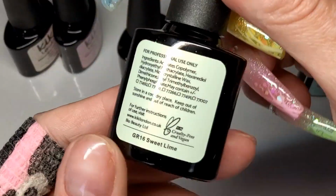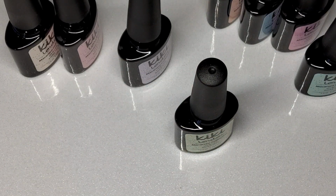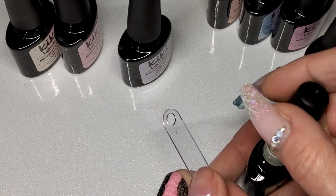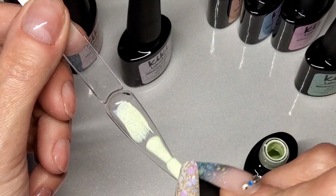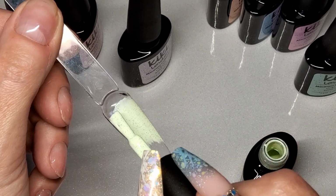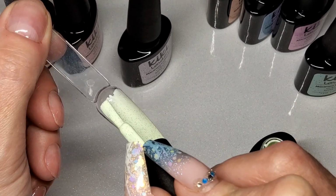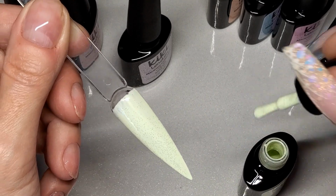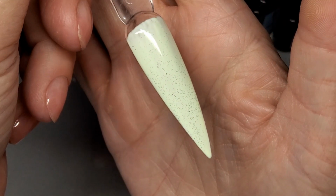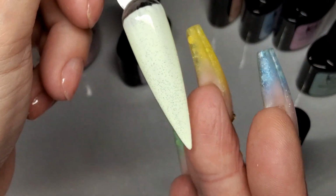Cute. Then we've got Sweet Lime. So yeah, there's a couple of shades of green. This is like a pale lime one. This is a really unique colour. It's like a limey, yeah, it's got a slight yellow tint to it as well, hasn't it? Look how thin these coats are. Really, really thin coats. These are super opaque. I like them a lot. Yeah, that's like a yellowy, lime greeny kind of colour.